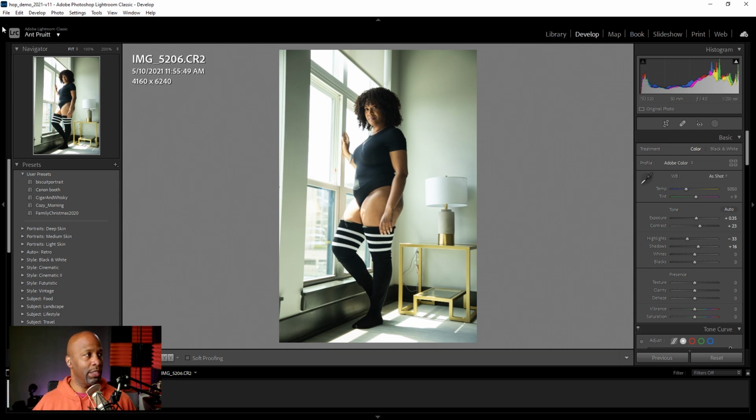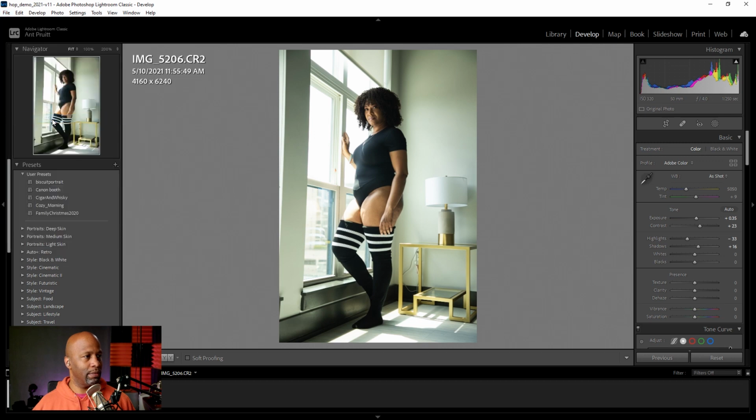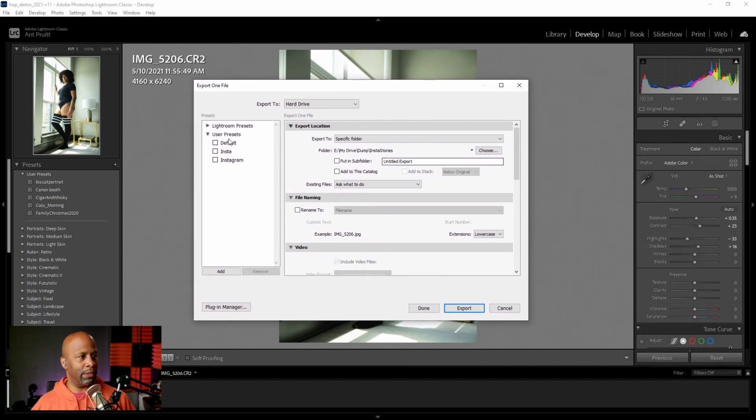So what I like to do is go to the file menu, go to export. Now pull this other window over here so you can see it. There we go. And I have a bunch of different little presets over here. You can see I have one called Insta, because Instagram has its own way of handling images that you upload to it. If you upload at a ridiculously high resolution, it's going to compress it and screw it up. I figured out a way to fix the settings so I don't get a lot of compression. So it's the same principle here.